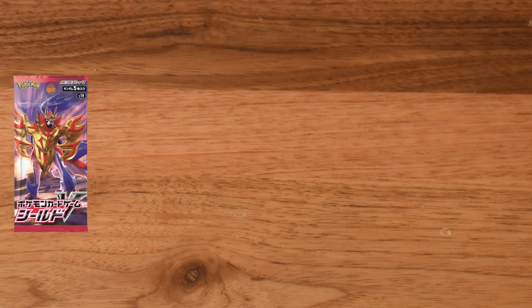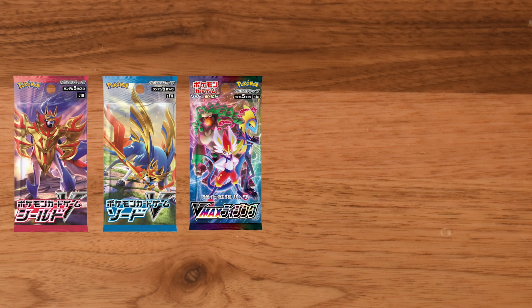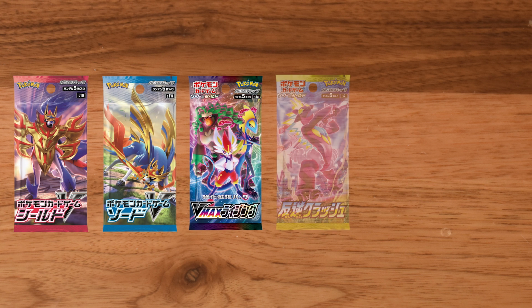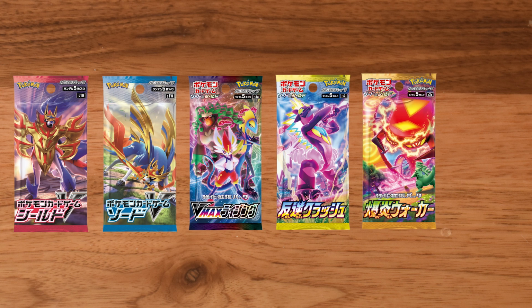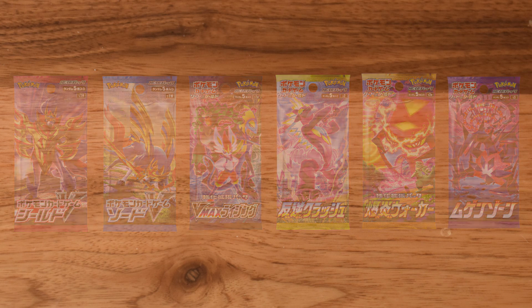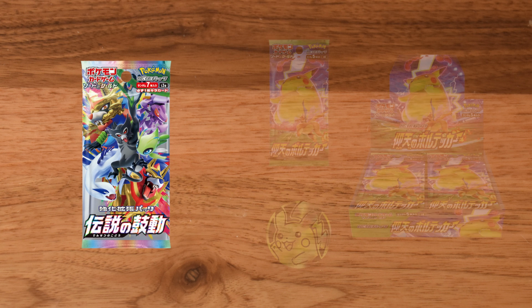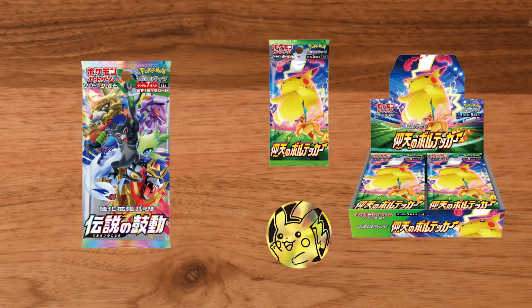S1H Shirudo, known as Shield. S1W Swordo, known as Sword. S1A VMAX Raijingu, known as VMAX Rising. S2 Hangyaku Crashu, known as Rebellion Crash. S2A Bakuen Walker, known as Explosive Flame Walker. S3 Mugen Zone, known as Infinity Zone. S3A Densetsu no Kodo, known as Legendary Heartbeat. And the upcoming S4 Gyoten no Boruteka, known as Shocking Volt Tackle.